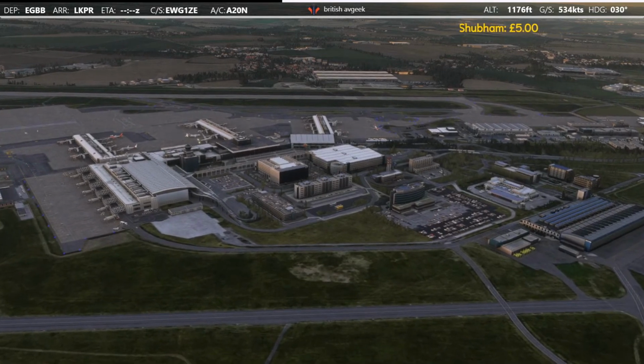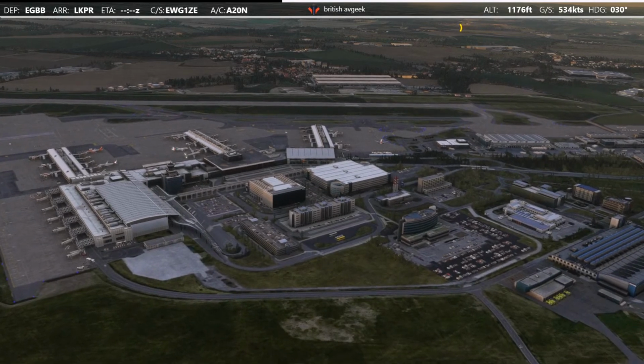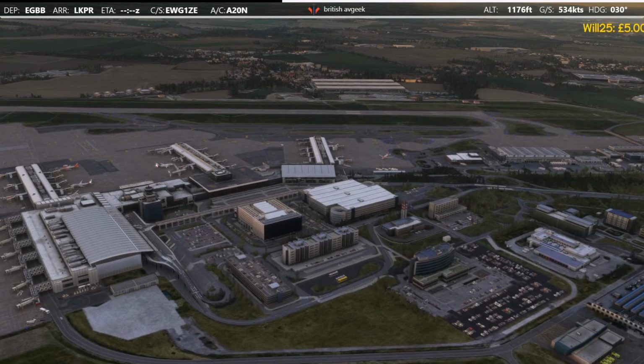Ooh, Jurassic. MSFS update is doing the looping thing. How do you fix it again? You know what? I'm really not sure. Actually, no problem at all. What do you think yourself?